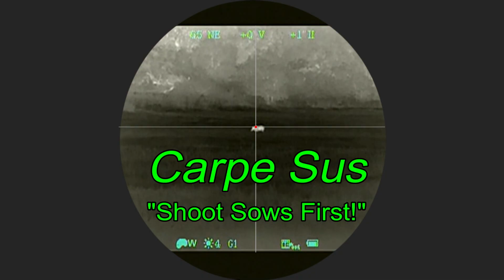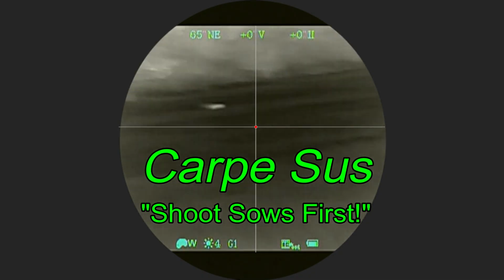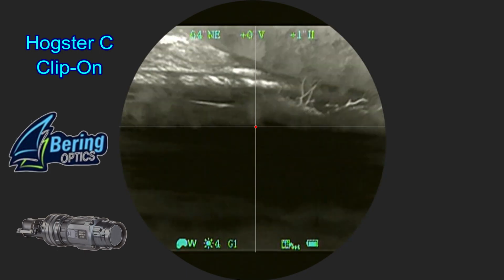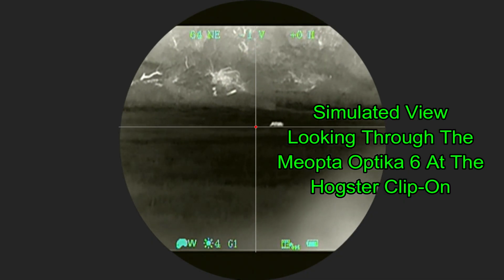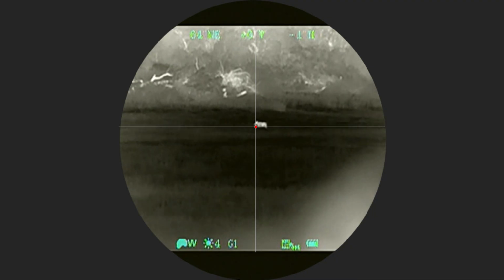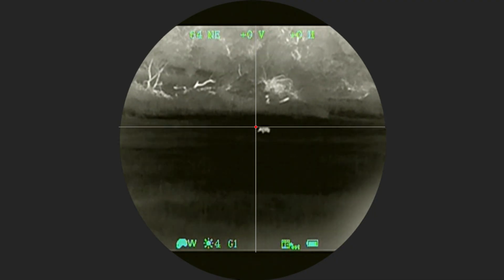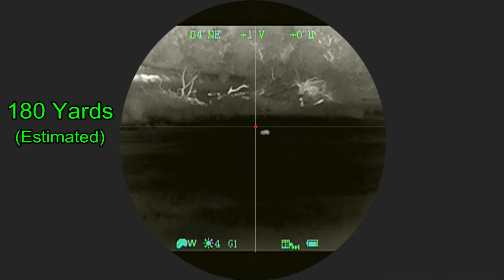In Carpe Sus, I'm now on the rifle. And where I was lined up was behind a hay bale, and my barrel would have been shooting through the top of the hay bale, so I had to move over slightly. That's the hay bale on the right hand side that was in the way. And the hog is slowly moving further and further away. I figure it's out there about 200 yards. In reality, it's probably closer to 180.